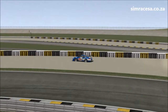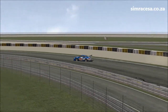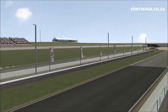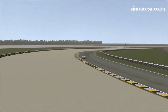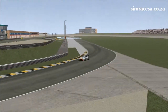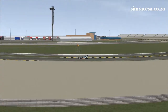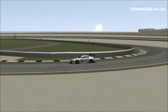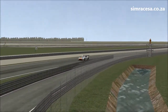Oh, Buchner has a moment and he's off the track. Outbraking himself. And he rejoined successfully. Oversteering moment there by Fafa. Saves the car.